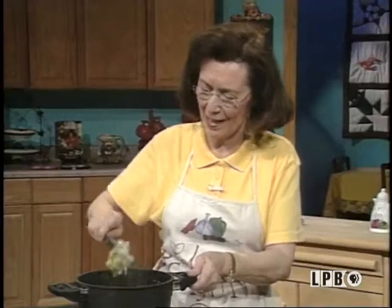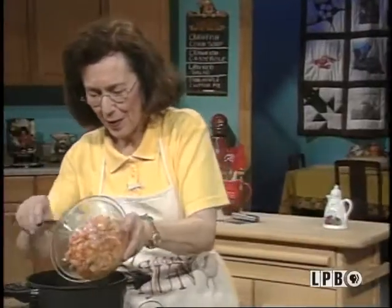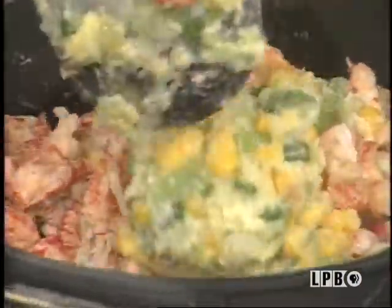See how pretty that is? It's already pretty, but wait. It'll get even prettier. There goes my wonderful crawfish. There you go. Wow. Very good. Now I'll turn my fire off.